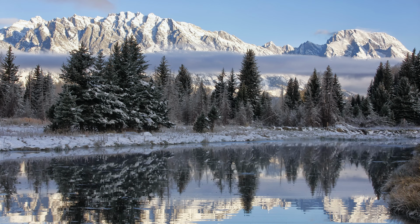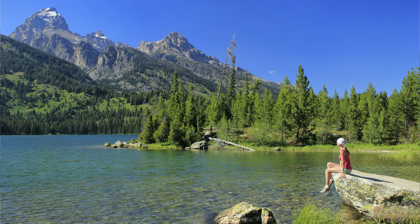I hope you make it to Grand Teton National Park soon. Enjoy the gorgeous mountain scenery and the wildlife that this place has to offer.